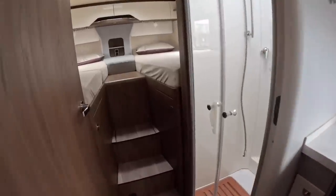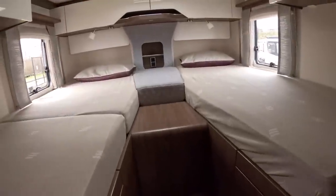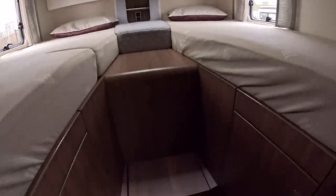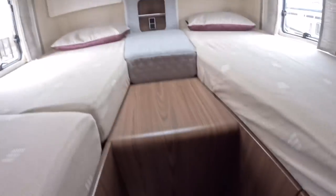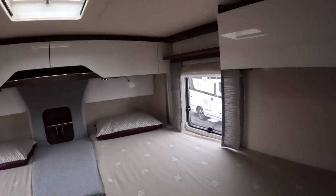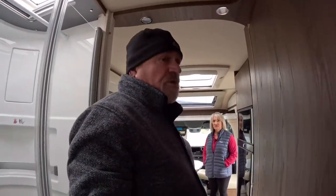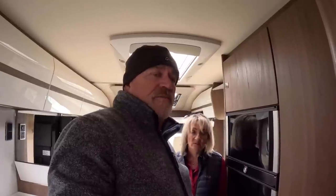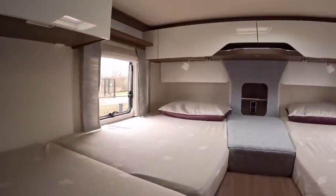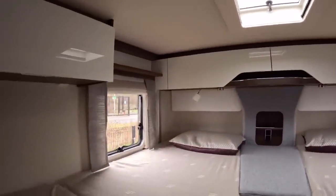You've got to climb into bed. Two single beds. And you've got storage under there as well, under that one. Cupboard space. I know you've got a bigger garage because the bed's high, but I'd rather have a smaller garage and just fall into bed, if you know what I mean. That is exceptionally high, isn't it? Yeah, but you could actually sit up. Oh yeah, you could, because on some vans I've been in, when the beds are high, you can't sit up, but you can in this one.